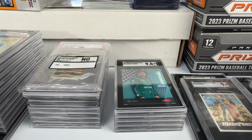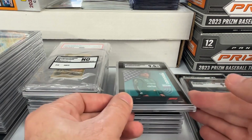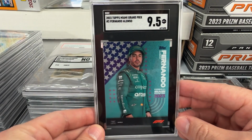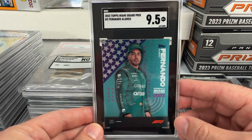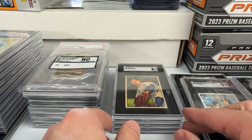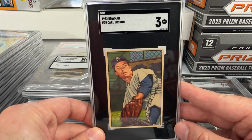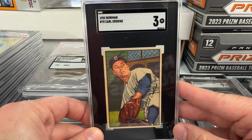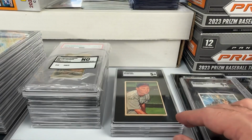Grabbing 2 10s. All right, we've got an order here for Nina. Nina's got a 2023 Topps Miami Grand Prix Fernando Alonso in a 9.5 Mint Plus. Formula 1 action. And then some vintage for Nina for her 52 Bowman set. We got Carl Erskine. Great TTM signer through the years, by the way. Received an SGC 3 on that.